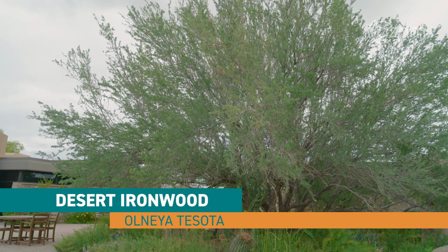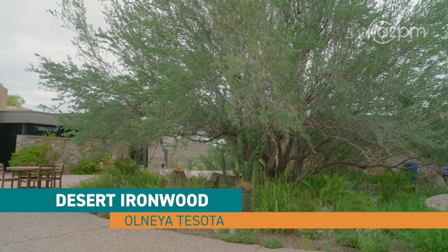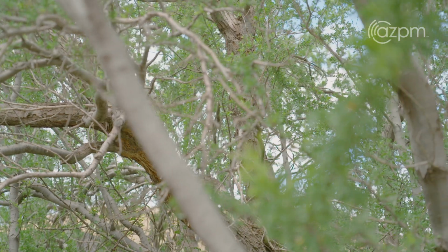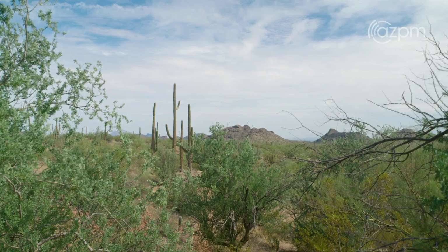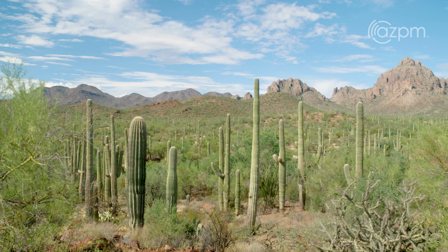This is the ironwood tree, and its scientific name is Olneya tesota. It's really one of the most important species in the Sonoran Desert. It's what we'd call a keystone species. The range of ironwood matches up almost perfectly with the extent of the Sonoran Desert, so it's a real indicator that you are in the Sonoran Desert.